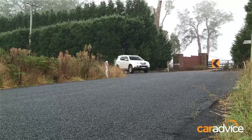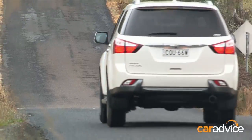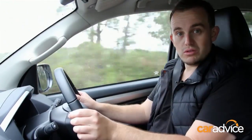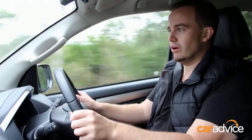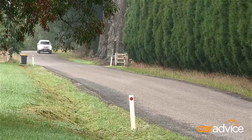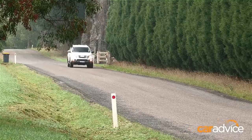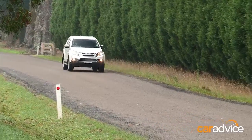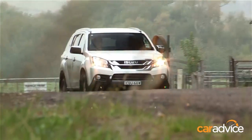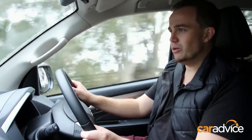The Isuzu has a larger 3-litre turbo diesel 4-cylinder with 130 kilowatts and 380 newton meters, and has a 5-speed automatic transmission. On the road, the Isuzu's engine is a lot quieter than the Colorado. It's still noisy, but a little bit less clacky. The Isuzu's engine may be down on power, but it does feel like it offers more linear power delivery. On the open road, the Isuzu feels quite comfortable. Around town it is a little bit bouncy, but not quite as jittery as the Colorado. That's a good thing if you've got people in the back, because they don't want to be bouncing around all over the place.